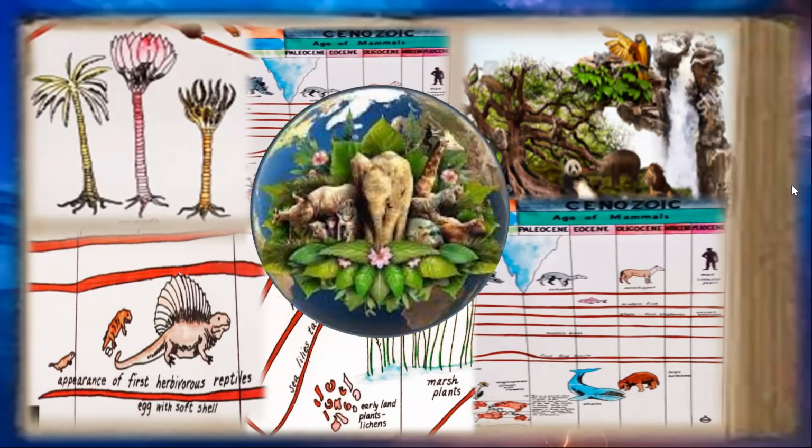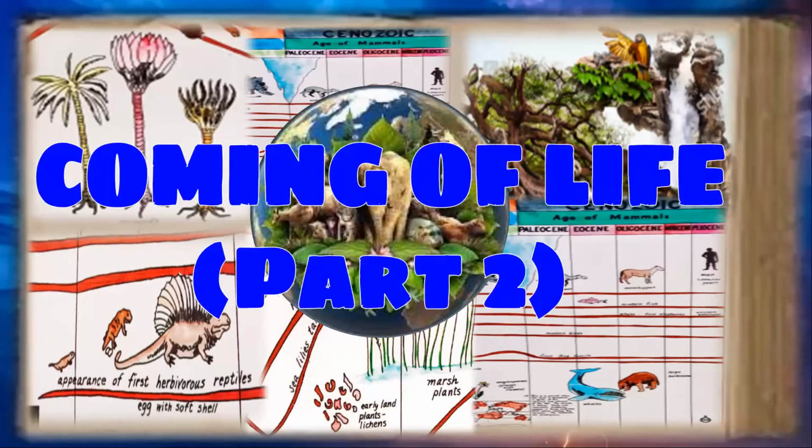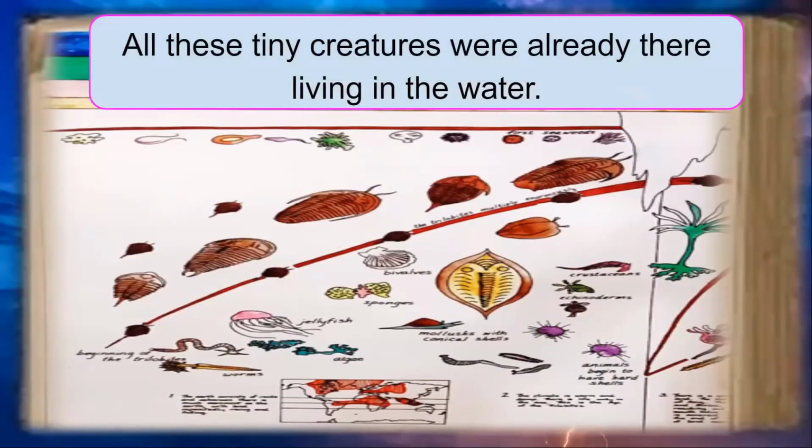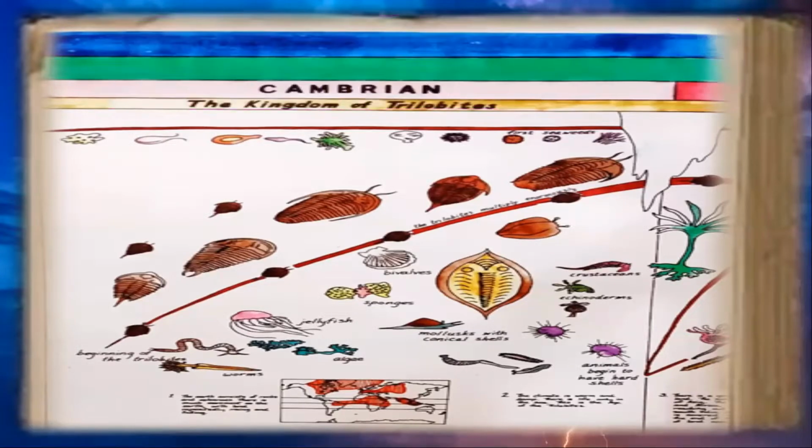Good day, everyone. Today, we are going to learn about Coming of Life Part 2. When the book of Earth opened its first page, all these tiny creatures were already there, living in the water. Some of them are all gone, but some of them are still alive until today.